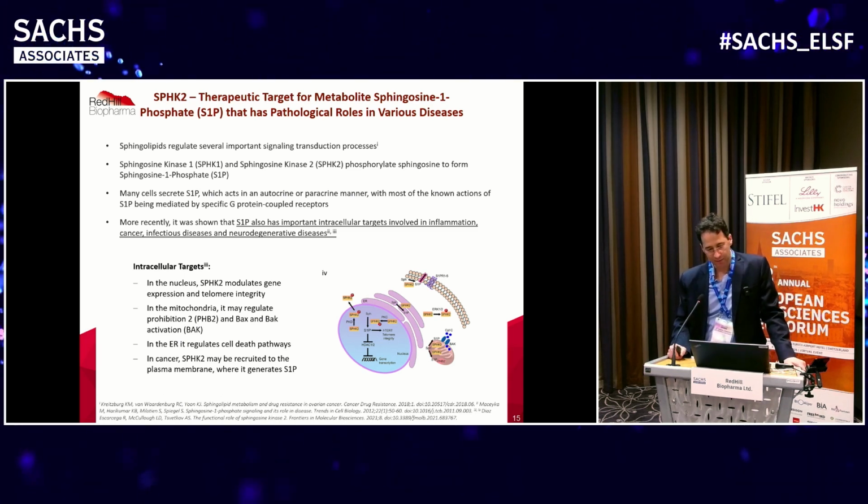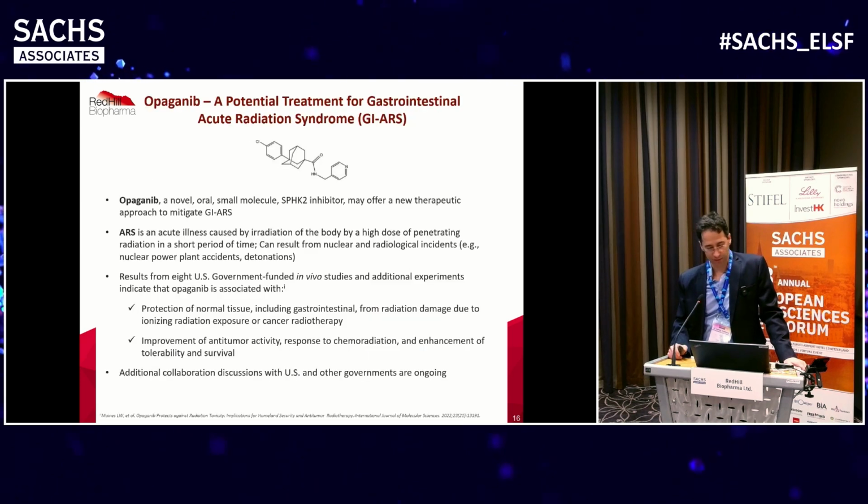So SK2 is a target for S1P, which has pathological roles in various diseases. Sphingolipids regulate several important signaling transduction processes and also intracellular targets, which is very important.